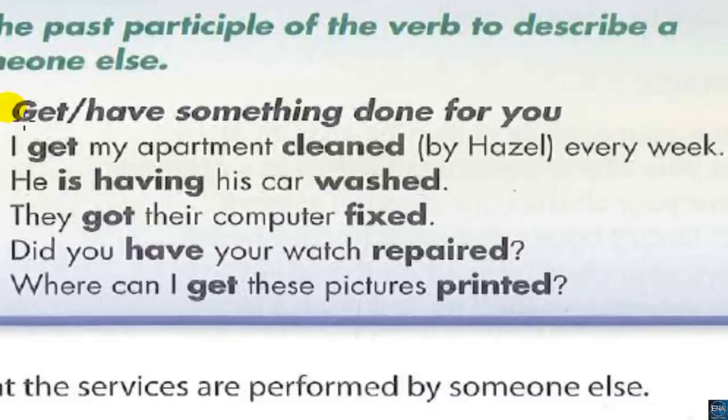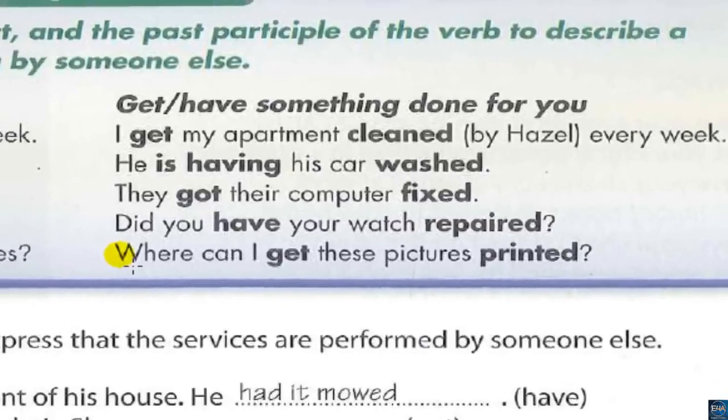Get or have something done for you. I get my apartment cleaned every week. I get my apartment cleaned by Hazel every week. He is having his car washed. They got their computer fixed. Did you have your watch repaired? Where can I get these pictures printed?